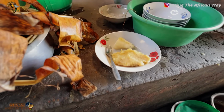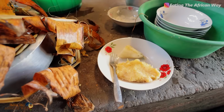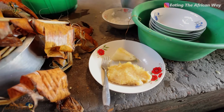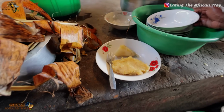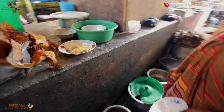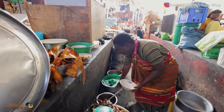Today we are not going to eat a lot because I don't want to waste the food. But also, what I share with it behind the camera, which I don't want to show you because people don't want to be seen, but they want to be part of the dish. So let's eat and go to a different place. Here we go.